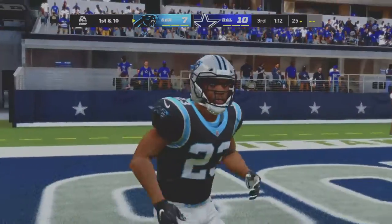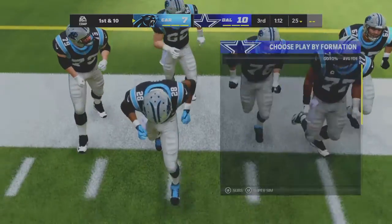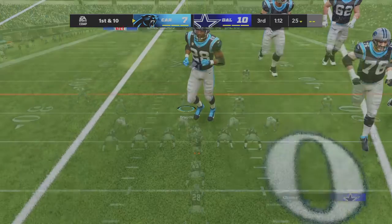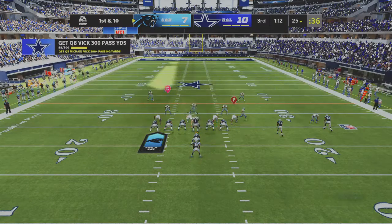And no return here for Perry. That'll be a touchback. Here are the Panthers now as their offense comes back out onto the field. Their defense has done the job. Now it's the offense's turn as they've got it 1st and 10.